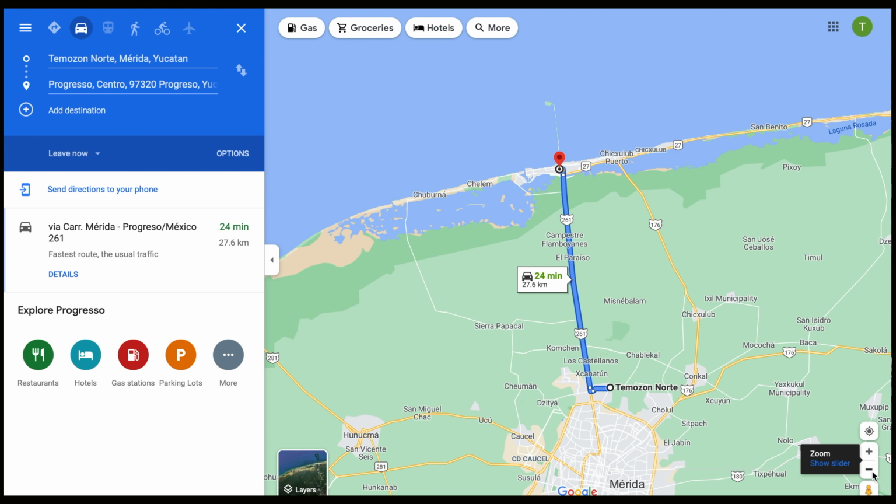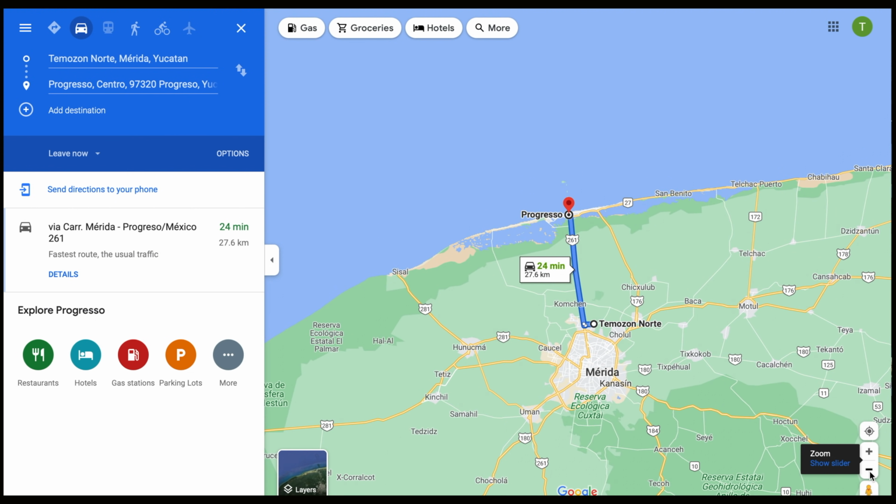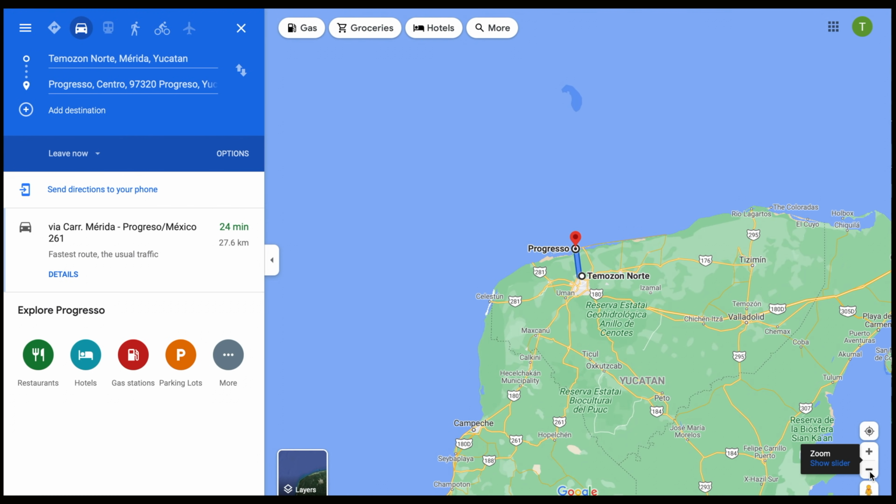Another big pro is you are closer to the beach here. We live about 20 minutes away from the beach, and that is amazing. Very little traffic because we're already to the north of the city, so we just hop on one little highway and you're in Progreso in the blink of an eye.